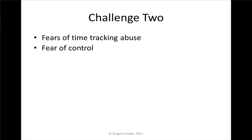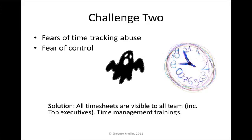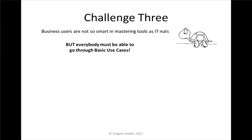Challenge 2. It was a fear of time tracking, because time tracking is an option in the system, but it was a main request from business owners, and people had fear of time tracking and fear of abuse and so on. One of the solutions: I made a few seminars, or 1 hour lectures, about time tracking, and one of the solutions was that all timesheets are visible to the whole team, so everybody can see how much time another person logged, including managers and executives.